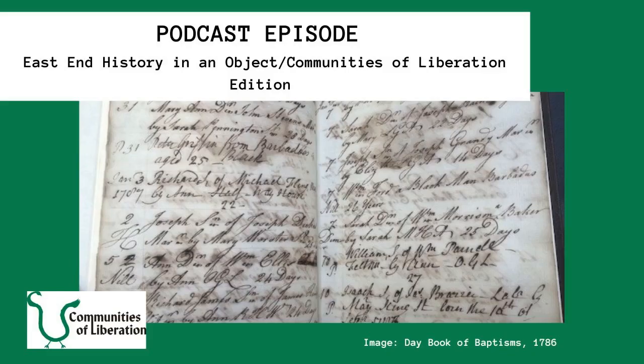To preserve these old pages, they're bound in a toffee-coloured modern hardback cover with the name and catalogue number of the contents on the spine. St George in the East, Baptisms Day Book, 1786 to 90.